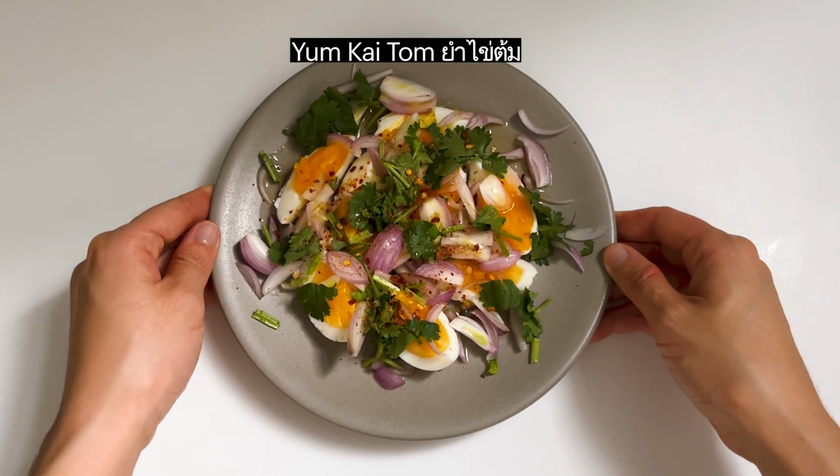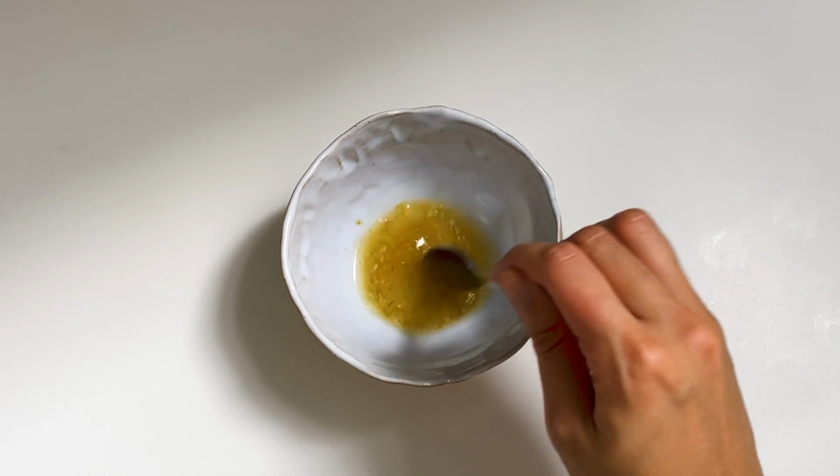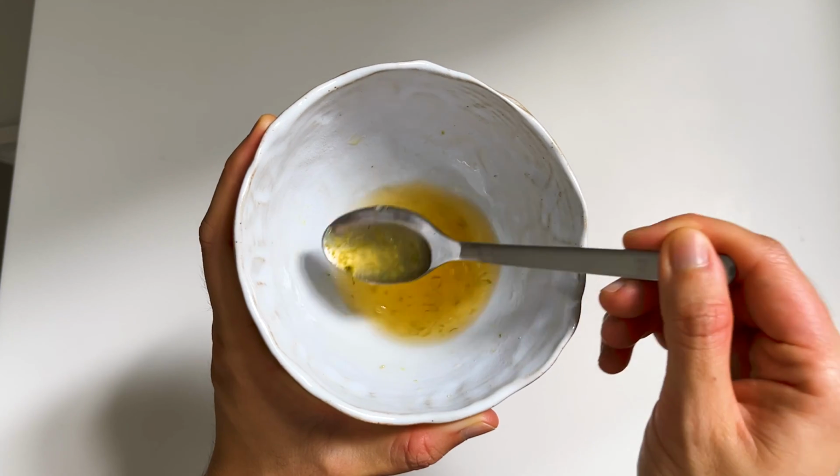Okay, this bonus method uses soft-boiled eggs, and it's called Yum Kai Dong. This time for the dressing, you want to mix lime juice, fish sauce, and sugar in a bowl. Blitz that in the microwave for about 20 seconds. And then give it a mix to make sure all the sugar has dissolved.